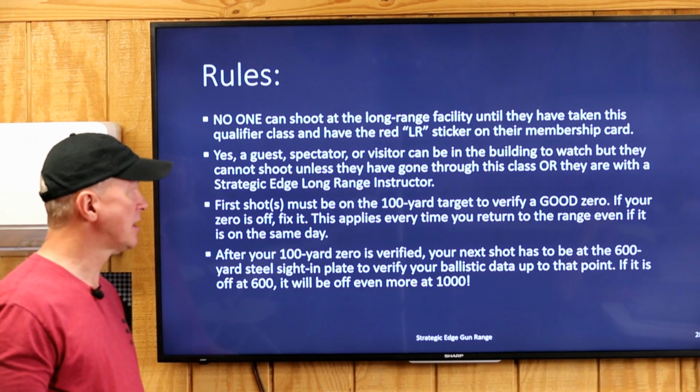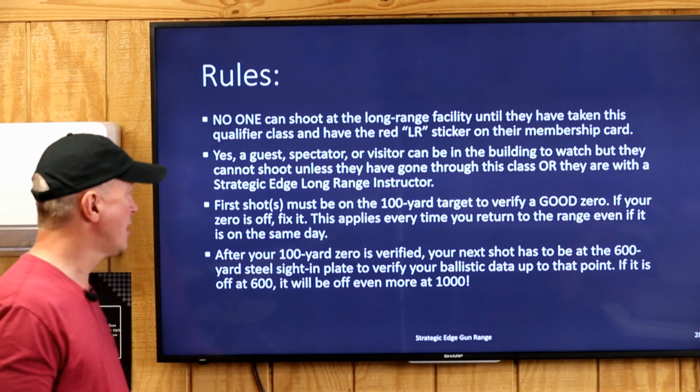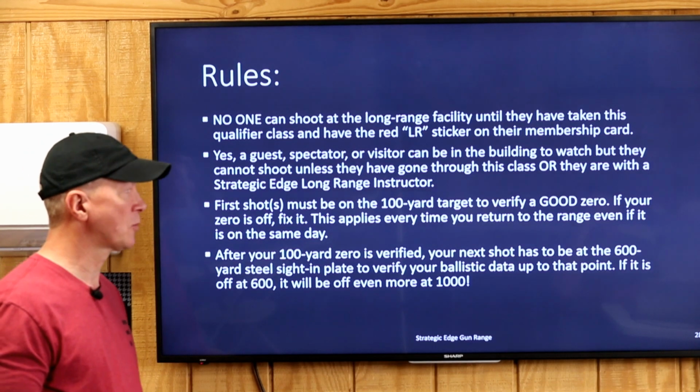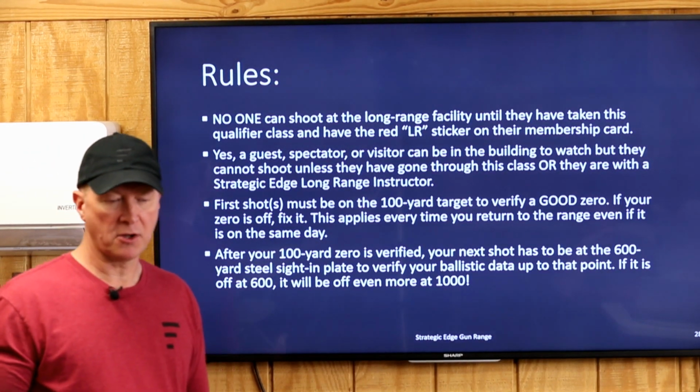First shots must be on the 100-yard target to verify a good zero. If your zero is off, fix it. This applies every time you return to the range, even if it's on the same day. Now, there are two subjects there that we need to talk about.